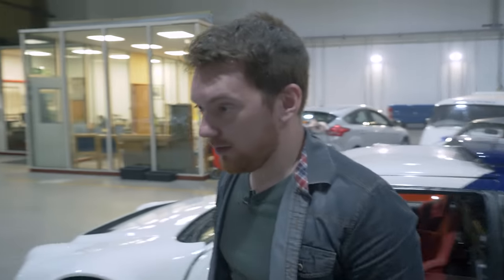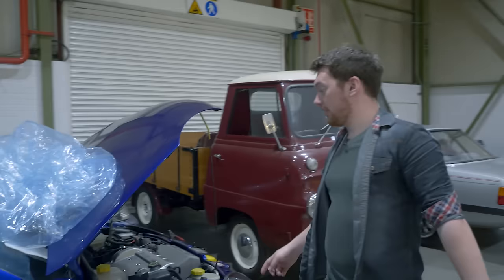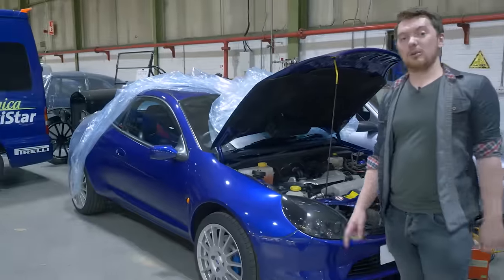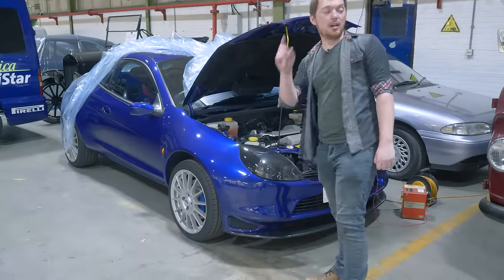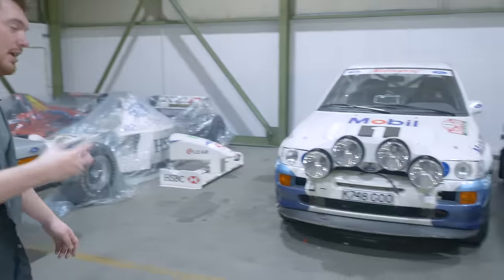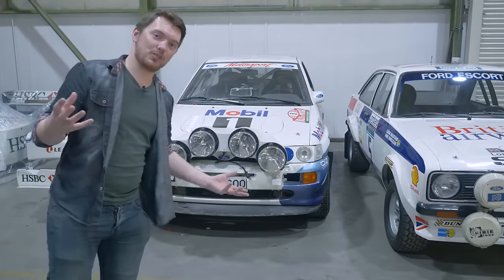Behind us, we have a Racing Puma. Car that actually I quite like personally. A lot of people don't like the Puma. I think they're bloody cool. But over here is the gold. In my eyes at least, because I'm a bit of an Escort Mark II fan.